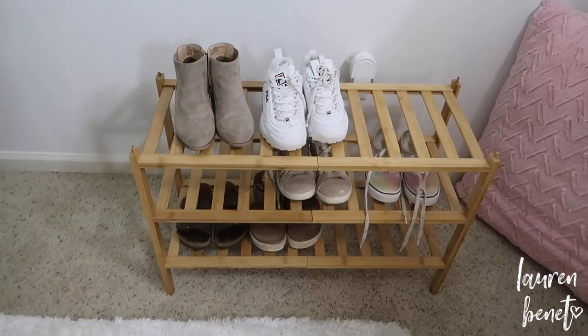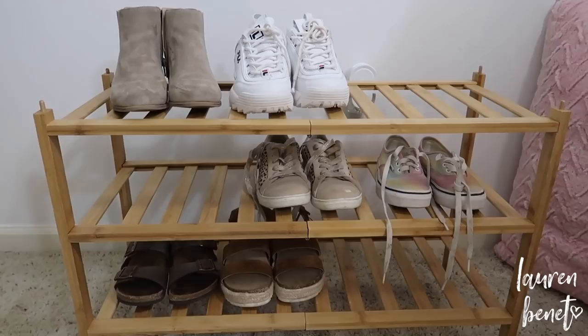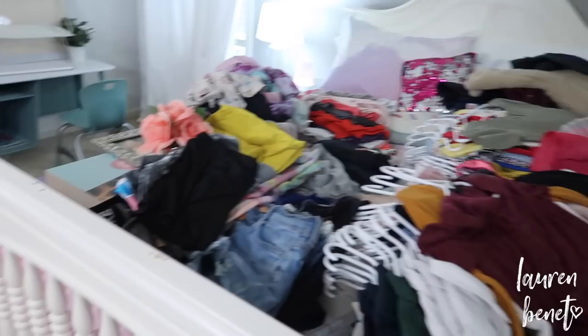I just put the shoe rack together. I got this on Amazon. I have a whole Amazon board with all the things I got for this room, but this is so cute. I'm really impressed. It wasn't super expensive. I put it together in probably 5 minutes, and it's about to go in the closet. And then I'm gonna put all her clothes away and figure out where they need to go in here.